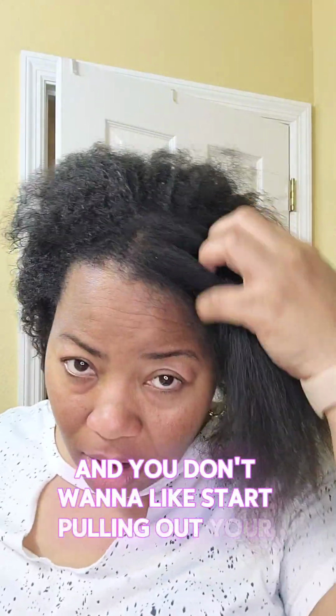I was saying, as you start at the ends, I told you guys this before, but I'm gonna say it again. You start at the end and work your way up when you're blow drying, because you're detangling your hair and you don't want to start pulling out your hair unnecessarily. And plus, it's more gentle.